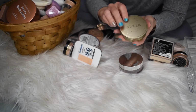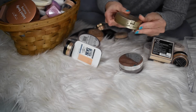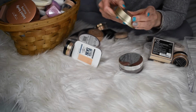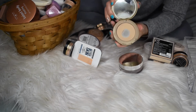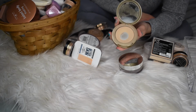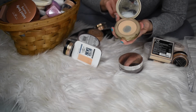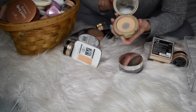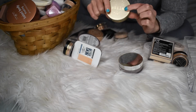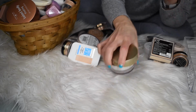And this is also in my current Shop My Stash, the Stila Powder. This is their Illuminating Powder Foundation Compact. So you can see I have a huge pan in this one too. The reason I'm trying to work on this one is because I have a few refills for this that I found at TJ Maxx. So I have a lot of powder that fit in this compact, so I'm trying to plow my way through this one. So these are my current Shop My Stash, and I'm working on using these two up.